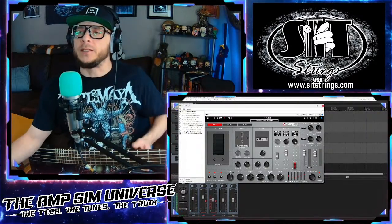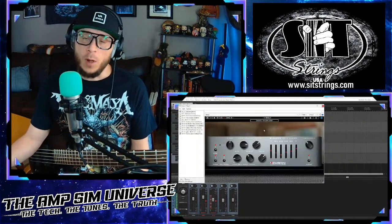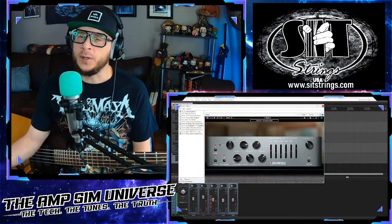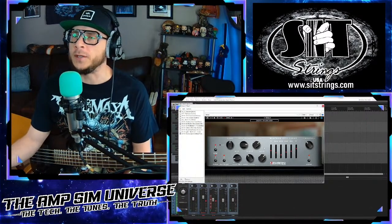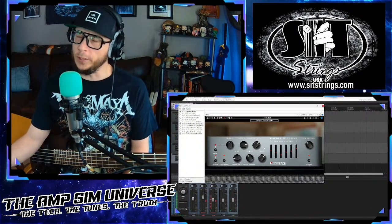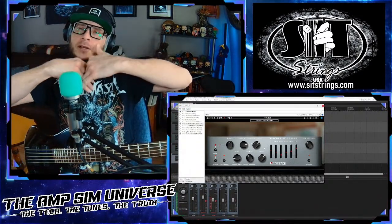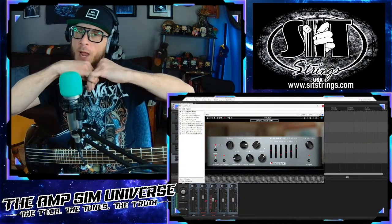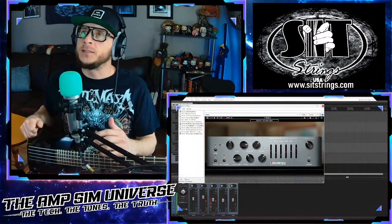All right, anyways, so if you've ever used this unit before, man, it's obviously based off a Dark Glass unit. A lot of unlicensed Dark Glass stuff out there these days. And it really is a shame that when the ownership of Neural DSP and Dark Glass was intertwined, it's really a goddamn shame they didn't do another Dark Glass plugin out there.